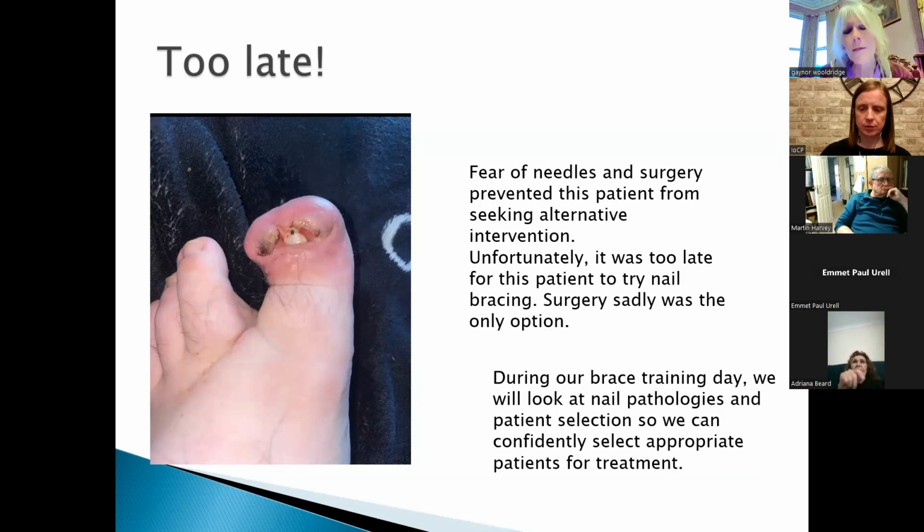If we have a look at patient selection, if this person had not been so worried, if we'd had options to treat that person before, and he knew about those options, we could have treated that many years before, and he'd have avoided all of this awful 10-year plus period of bleeding, infection. So during our training, if you do decide to come on the training, which would be lovely to see some of you there, we will look at nail pathologies and patient selection. So hopefully we can confidently decide who will benefit and who possibly will need something more.